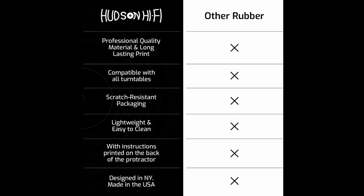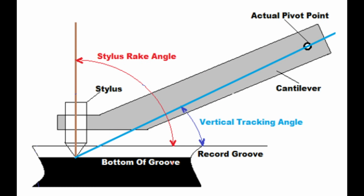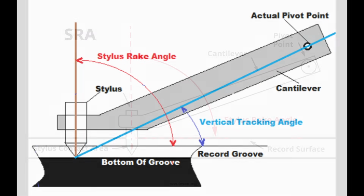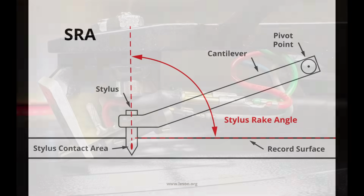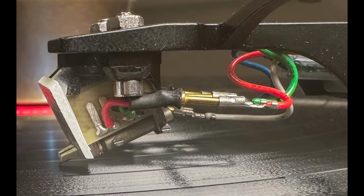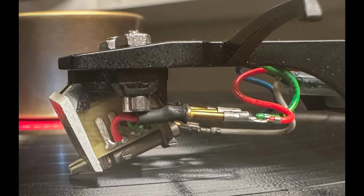It's also very important to have proper VTA setup, which you can sort of do by ear, and stylus rake angle, which is harder to set up. There is a device for that. I forgot what the company is called, but I tend to just eyeball that as well, or take a photo on my iPhone and blow it up. You want the stylus to be perfectly straight, like a 90-degree angle.